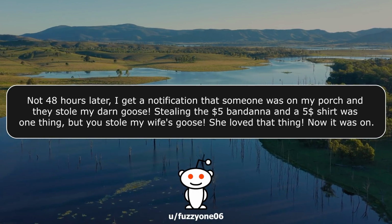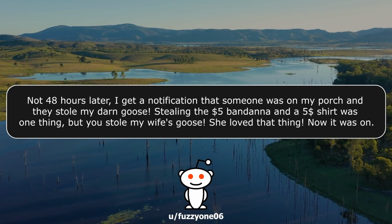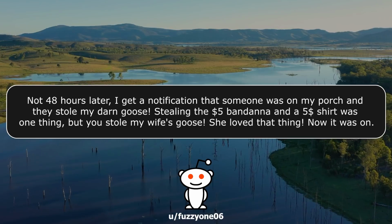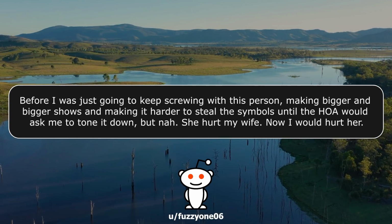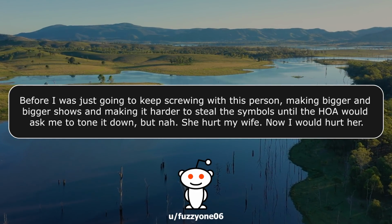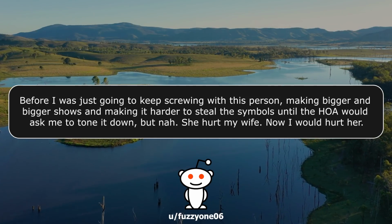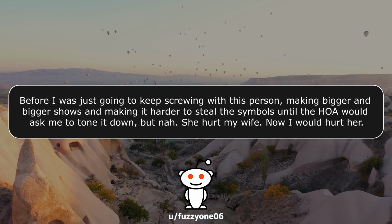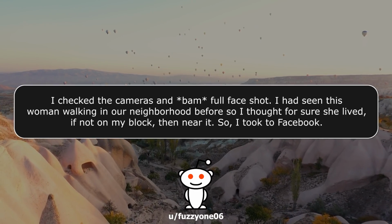Stealing the $5 bandana and a $5 shirt was one thing, but you stole my wife's goose. She loved that thing. Now it was on. Before, I was just going to keep screwing with this person, making bigger and bigger shows and making it harder to steal the symbols until the HOA would ask me to tone it down. But nah, she hurt my wife. Now I would hurt her. I checked the cameras and bam, full face shot.